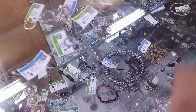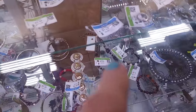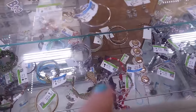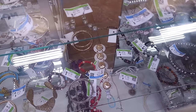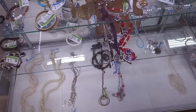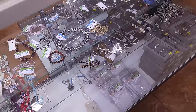I don't think that's actually vintage. That little purple glass beaded number right there, we'll pull that out and look. That bracelet right there is interesting. We'll pull it out. All right, there's a few things to pull out and look at. Stand by. We just have to wait for some help.